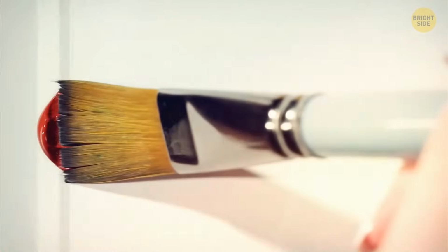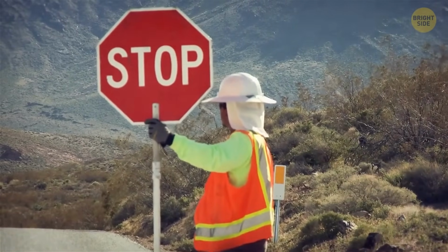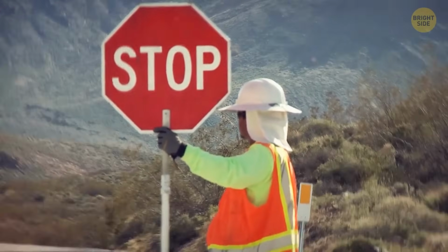It took another 30 years for fade-resistant enamel paint to be invented. We ended up changing the color of the stop sign back to red. After all, it's still the best color if you want something to be easily noticeable.